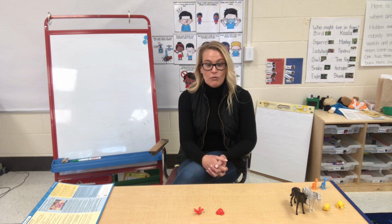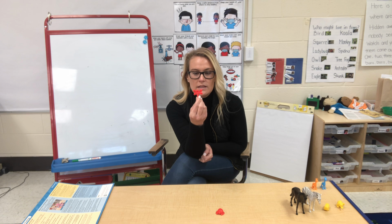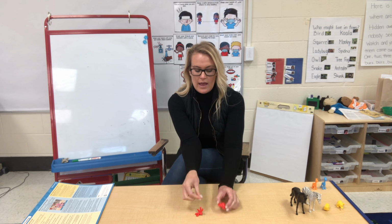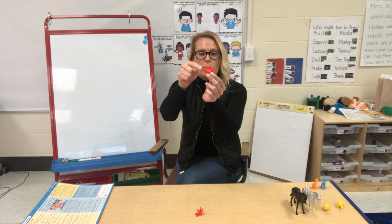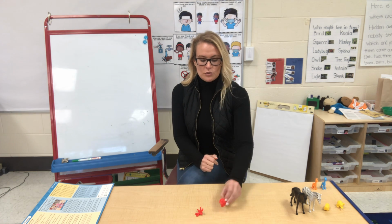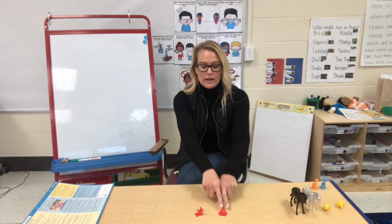And we can even go further with this by saying, how many wings do you see on this dragonfly? Let's count them. 1, 2, 3, 4. 4 wings. And how many legs do you see on this spider? Let's count them. Ready? 1, 2, 3, 4, 5, 6, 7, 8. So do they have the same amount of wings and legs or different amounts? The dragonfly had 4, the spider had 8.